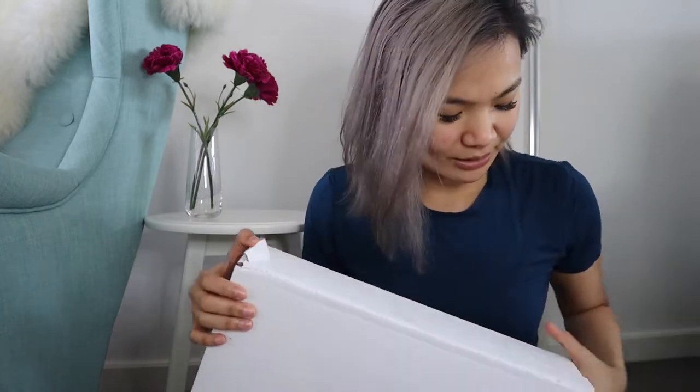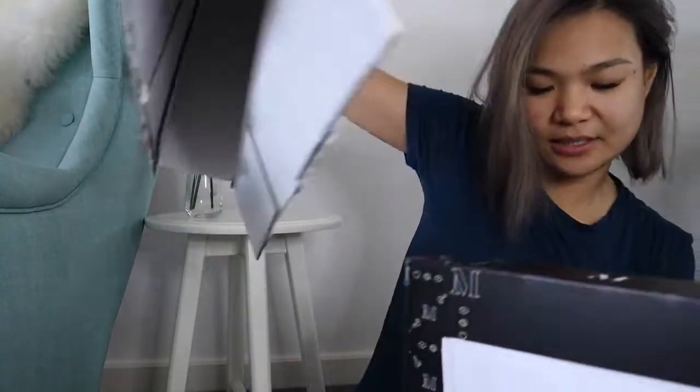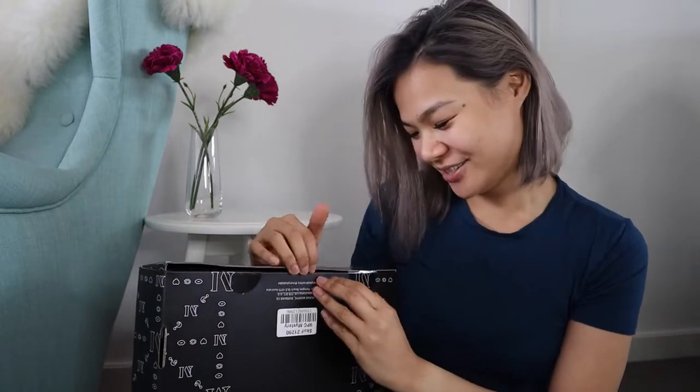So I don't normally purchase mystery box, but it has been popular these days. Mystery na. Pagod na ako. Ta-da! It's the surprise box from MORPHE. And pwede mo naman siyang i-return kung hindi mo siya nagusto. Perfect! Pubili na lang ako ng mga ganito kasi ito na lang yung magsa-surprise sa akin. Char!